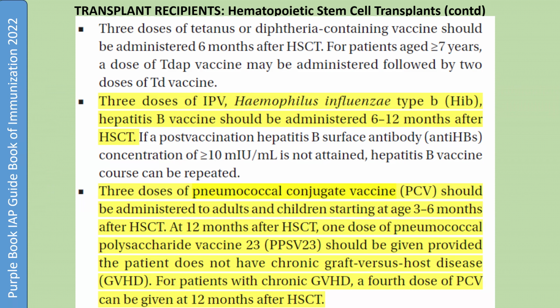Now, so far we said that when you go for bone marrow transplant, as a pediatrician, we'll say, wait, we'll give the inactivated vaccine if something is missing, 2 weeks before. And if it is a live vaccine and he's not already immunosuppressed, we would like to give it 4 weeks before. Now, what happens after the bone marrow transplant? Read this, please.